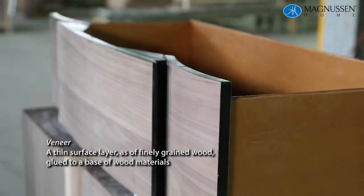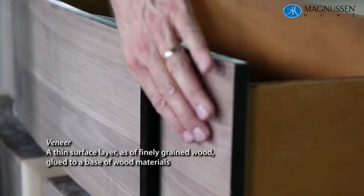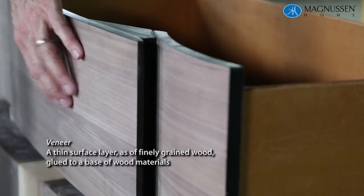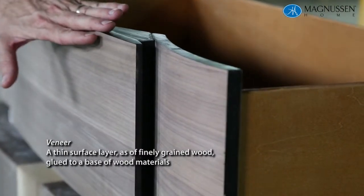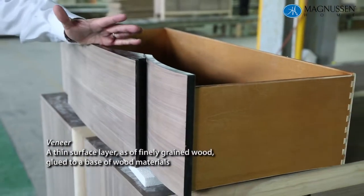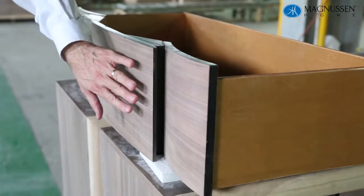But in furniture, typically what we end up doing is having a wood veneer. In this case here, it is wood. In this sample here, it's a walnut veneer. But we use it from any kind of tree. We can have walnut, cherry, maple, oak, ash, poplar, many different types of veneer species. In this case here, though, it's a walnut veneer.